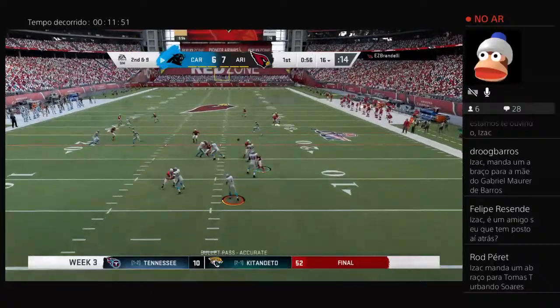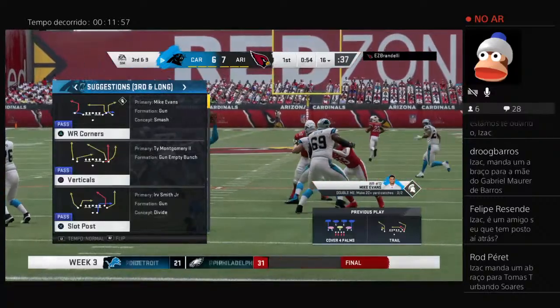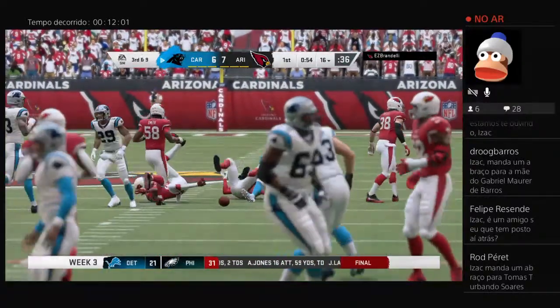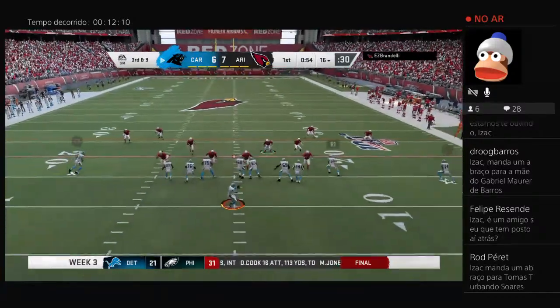On 2nd and 9, Murray. Took a pretty good shot as he tried to pull that one in. Couldn't hang on 3rd down. They went with a dime look on defense. 2 extra defensive backs on the field and covered up essentially every blade of grass. That allowed them to disrupt the play.